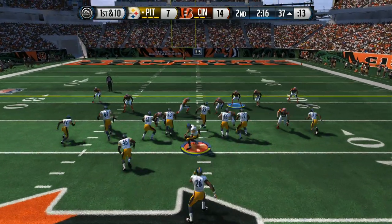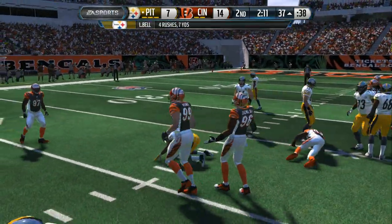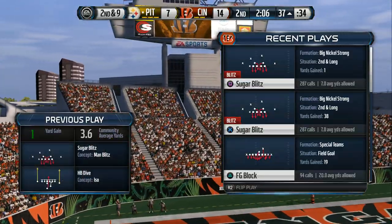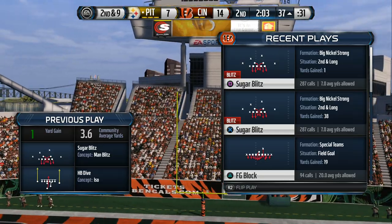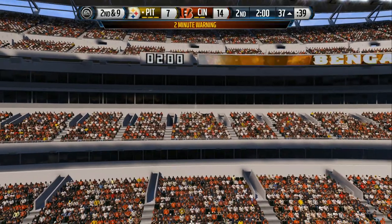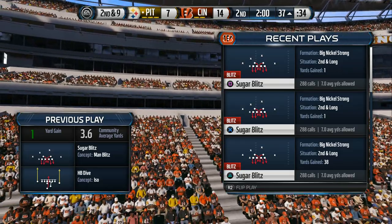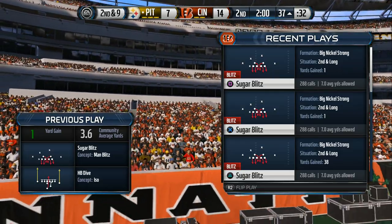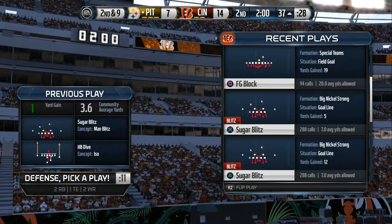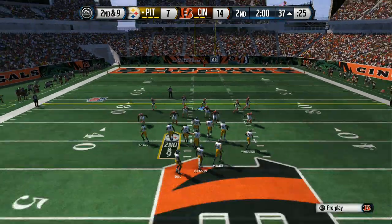Ben Roethlisberger takes a look down from under center. Bell's going to take the handoff now. And now we reach the 2-minute warning here in the second quarter. That last running play was good for only a yard, so it's second down and 9.